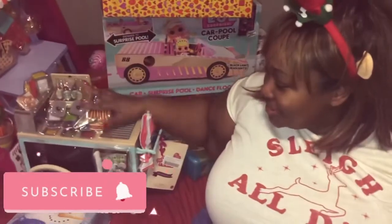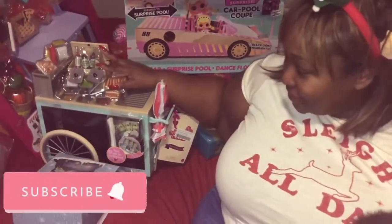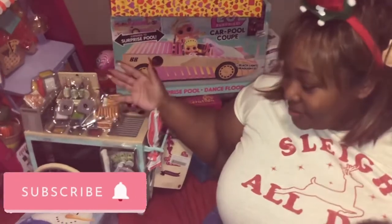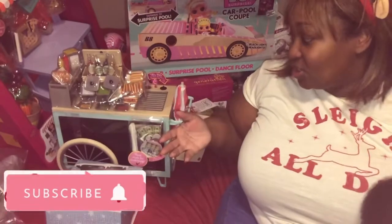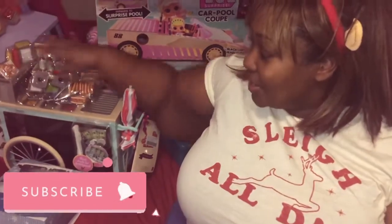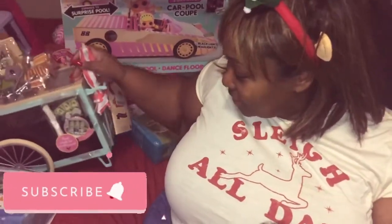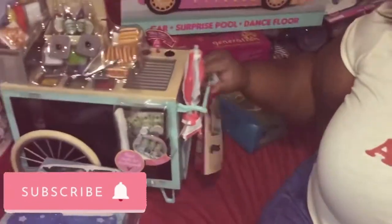So, this is the hot dog cart. It's the Our Generation Doll hot dog cart. I tried to get things that were food-related since she couldn't get the kitchen. So, she got the hot dog cart. It comes with hot dogs, pretzels, sodas, with ketchup and mustard. They got the little thing to put up here. Got money so she could act like she has customers. Maybe she could put it outside.